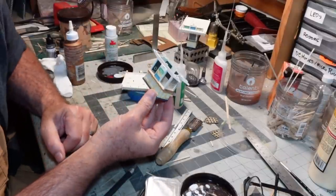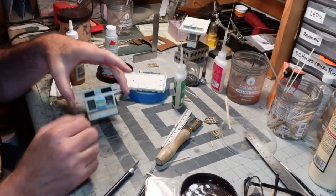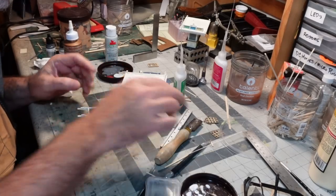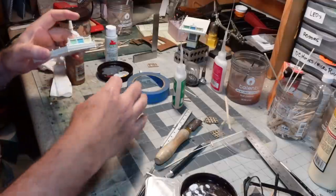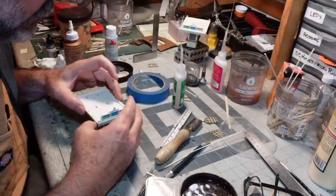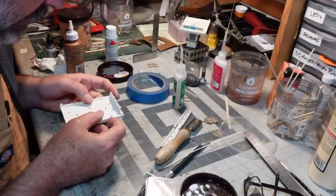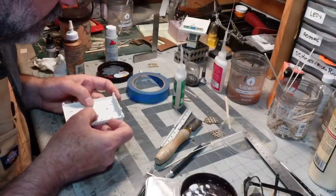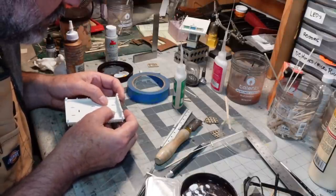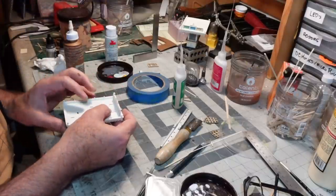I think we're ready to put the roof on. Now, I'm not going to glue the roof on. They don't need to be glued on, for one thing. It's a nice, tight press fit with these tabs and slots. But I don't want them to be glued on in case I ever need to access the interior for any reason. I might want to add figures at some point. Right now, I'm just going to line up these tabs and slots, press this roof into place.